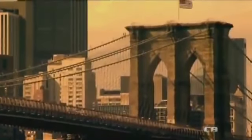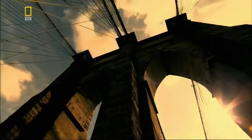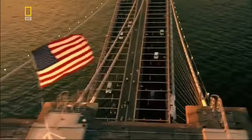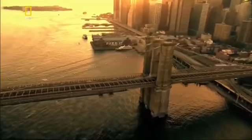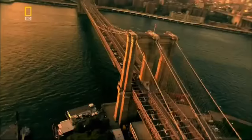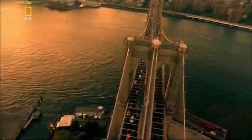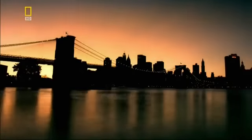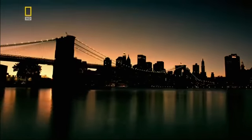On the 24th of May, 1883, Brooklyn Bridge is born. Its towers dwarf most other buildings on the New York skyline of the day. By uniting Manhattan with Brooklyn, the Great Bridge unites the metropolis with its workforce and helps create modern New York City. Every day, the Brooklyn Bridge carries over 140,000 vehicles and thousands more pedestrians. To this day, the Brooklyn Bridge remains an engineering masterpiece, as vital now as it was over a century ago.